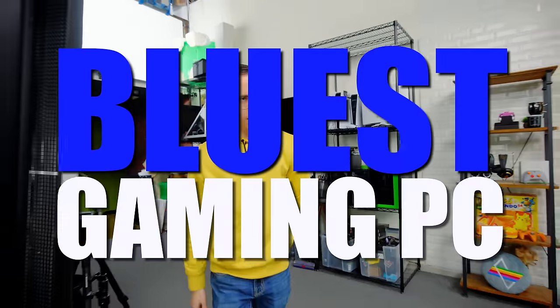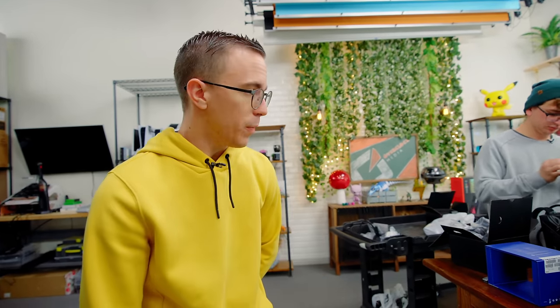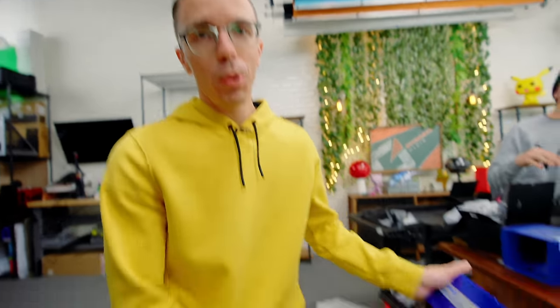So we are trying to build the bluest gaming PC, right? We've got an Intel processor, blue case, but also we have to acknowledge that we're using a Team Green graphics card, NVIDIA graphics card, which doesn't seem fair. It doesn't really seem like the way to do it. So I would propose we build the RGB gaming PC. Intel Blue Team processor, NVIDIA Green Team graphics card, and an AMD Blue graphics card.